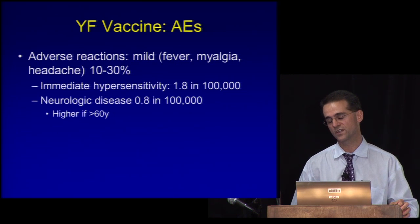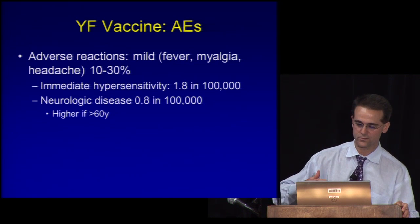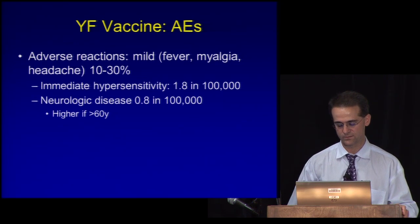You could also be quarantined on arrival back to the U.S. I've never heard of that happening either, but in theory it is possible that that could happen to somebody because you're coming from a yellow fever area. The U.S. doesn't want you to bring it back here.